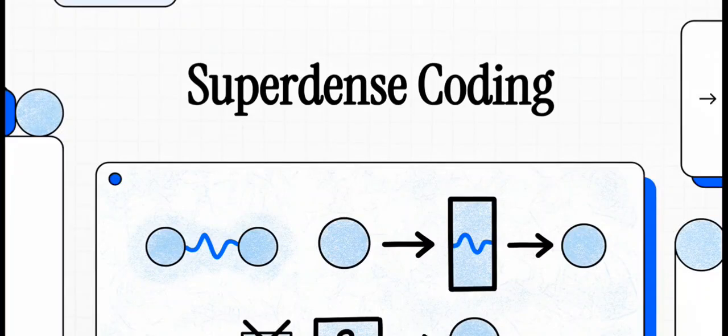All right, let's get into it. Today, we're pulling back the curtain on one of the coolest magic tricks in all of quantum physics, superdense coding. It's a process that seems like it shouldn't be possible, like it's breaking a fundamental law of physics. But as you'll see, it's really just using a much deeper, much weirder set of rules.